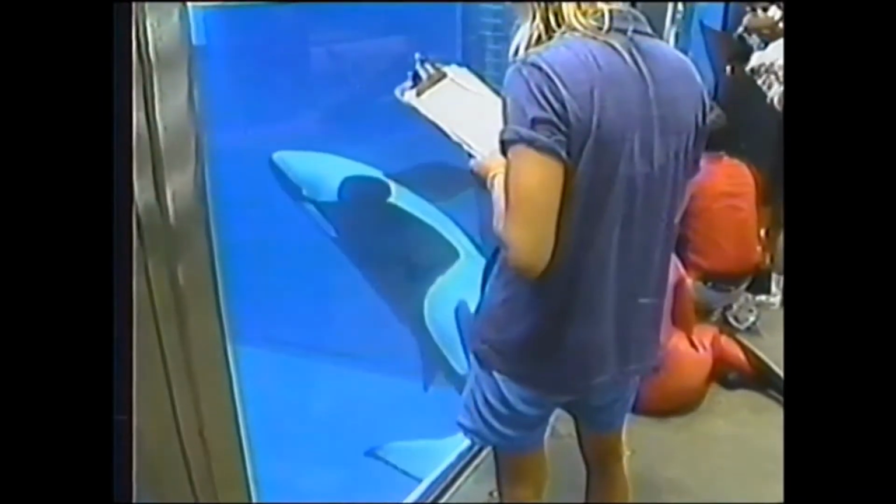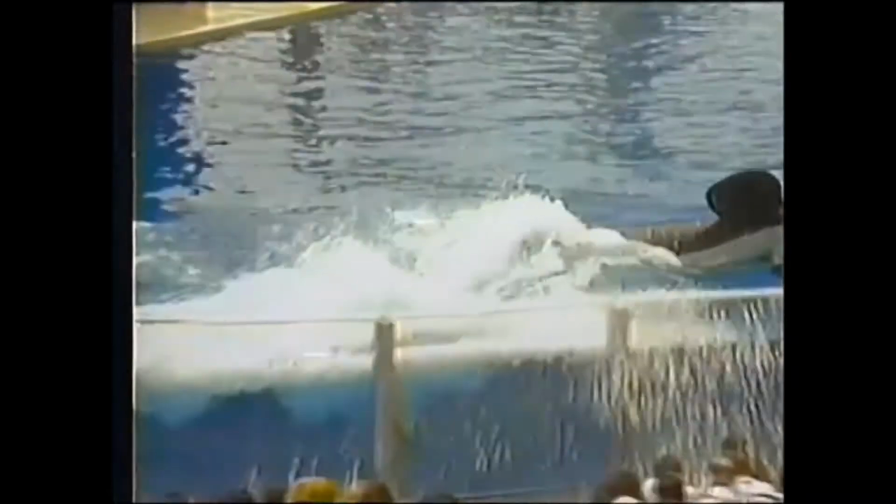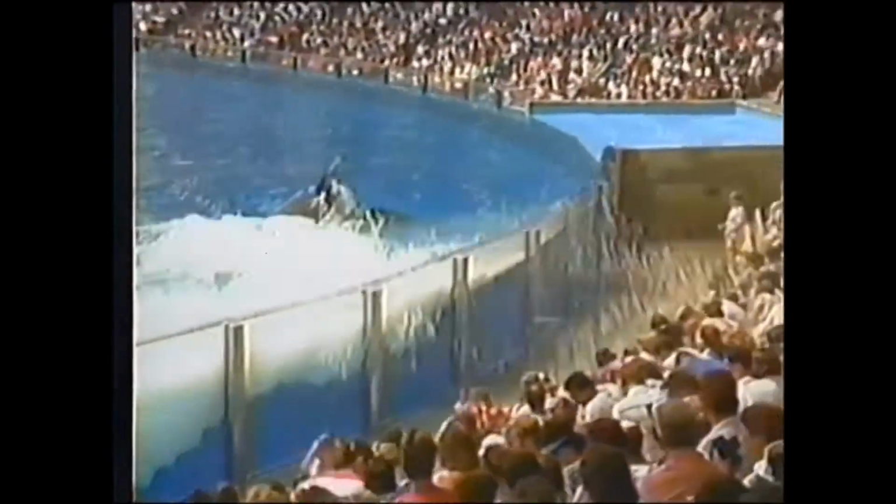How fast can killer whales swim? You know, they swim about 30 miles per hour. And during the show, they actually do a fast swim that sends a big wave of water all the way over the glass.